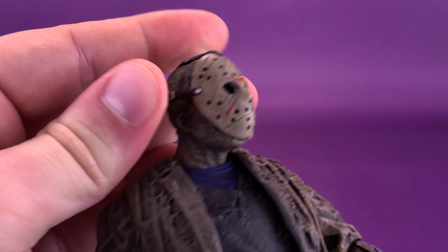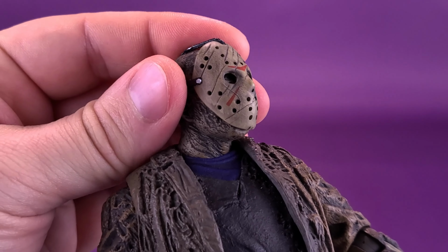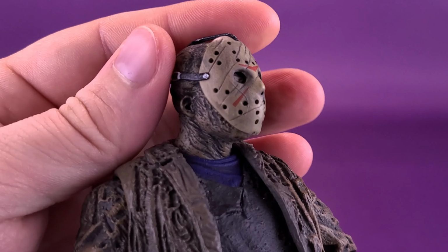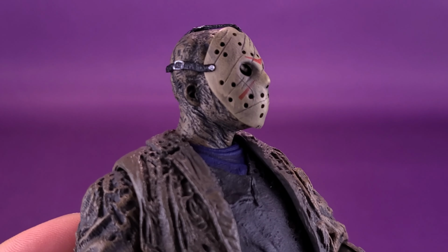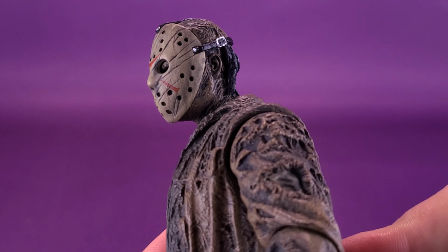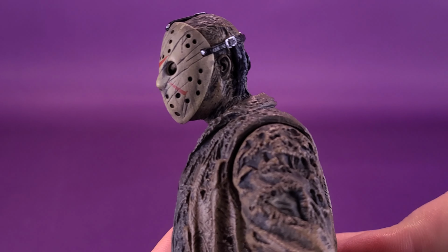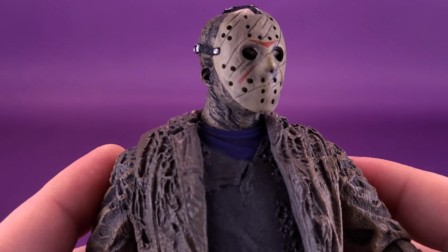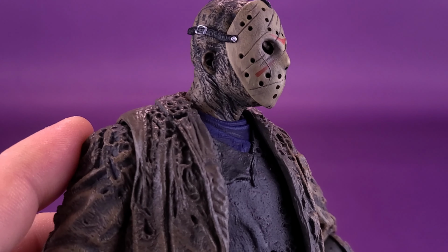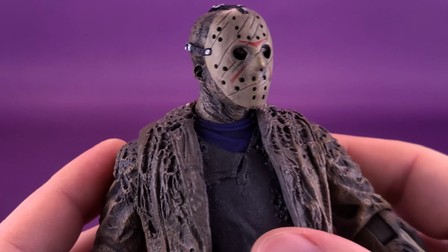The problem with it is the fact that the head isn't a separate piece. It's part of his neck. So where there is actually ball joints is really down here and not necessarily up here. I guess they could technically have made the head a separate piece, but the downside to that is, first of all, you're not going to be removing this for an alternate head sculpt like the other Jasons we've looked at before. And they also wanted to keep the sculpting the same so it looked seamless from the top of his head to the bottom of his neck. But unfortunately, it does then limit what you can do with Jason, at least when it comes to his head.